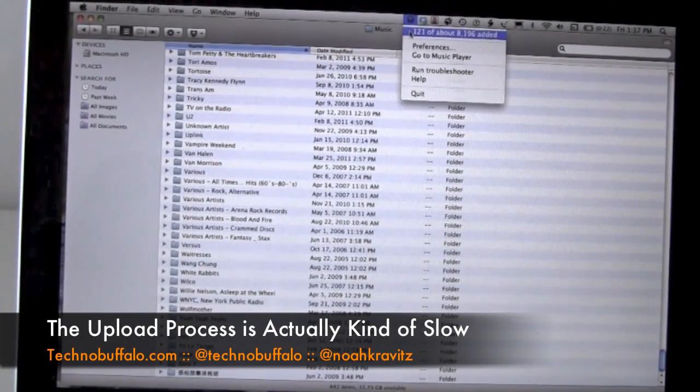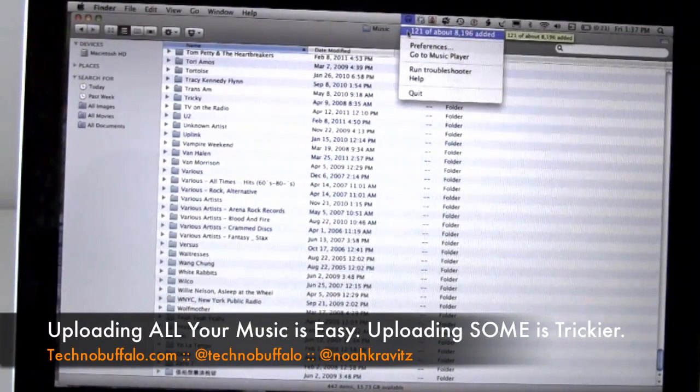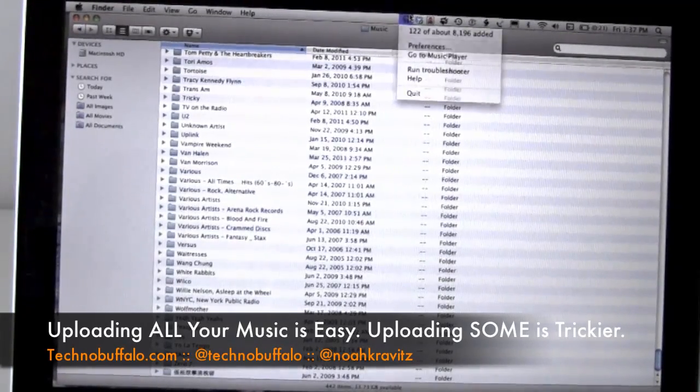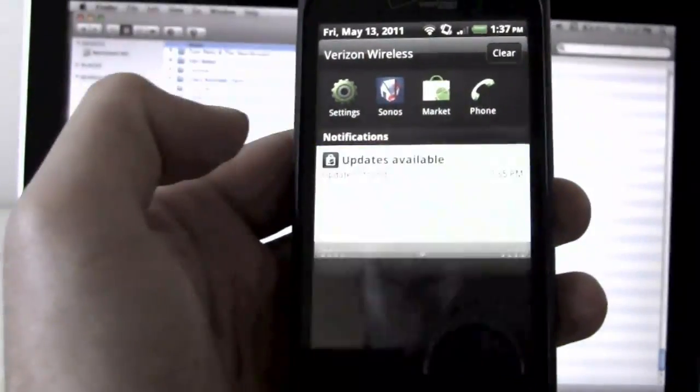And there's my little, it installed a notifier, a little menu up in the menu bar. So 121 of about 8,200 installed or uploaded so far. 122 now, so it's just going in the background. So leave that running, come back to the phone here, and we'll run music.